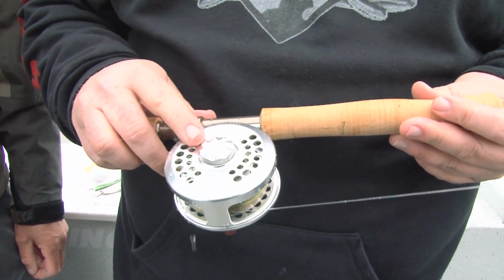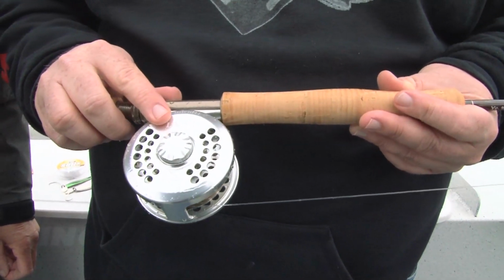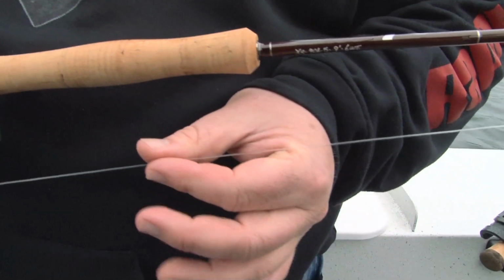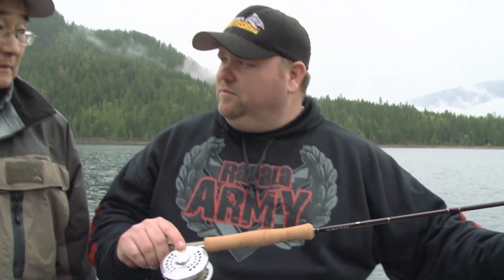Islander reels, of course. Large arbor 3.2 LX reels. The lines we're using today were a Type 6 Cortland sink line, and also this clear camo line, which really worked well because we were fishing different levels in the water column. This is where, Brian, you had some local knowledge. We used a Cortland leader, a 9-foot leader that ended in 12 pound.